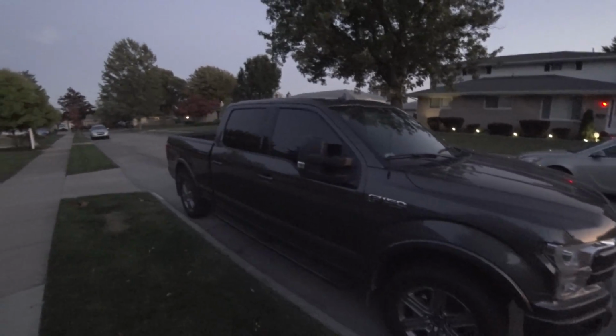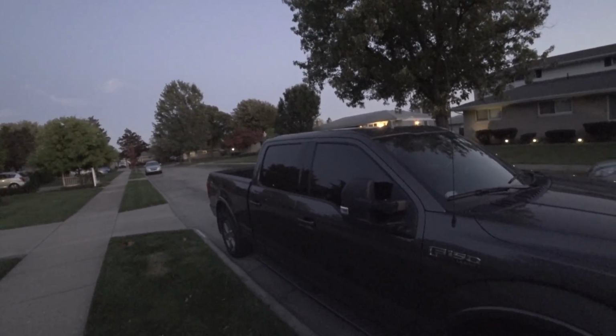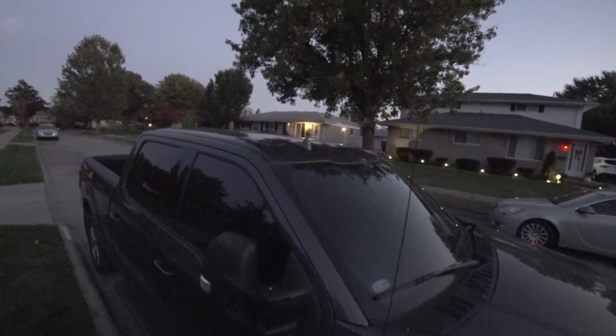If you're looking for one of these trucks, I'm not saying don't order the sunroof, but if you're gonna get the sunroof, be prepared for a few issues.